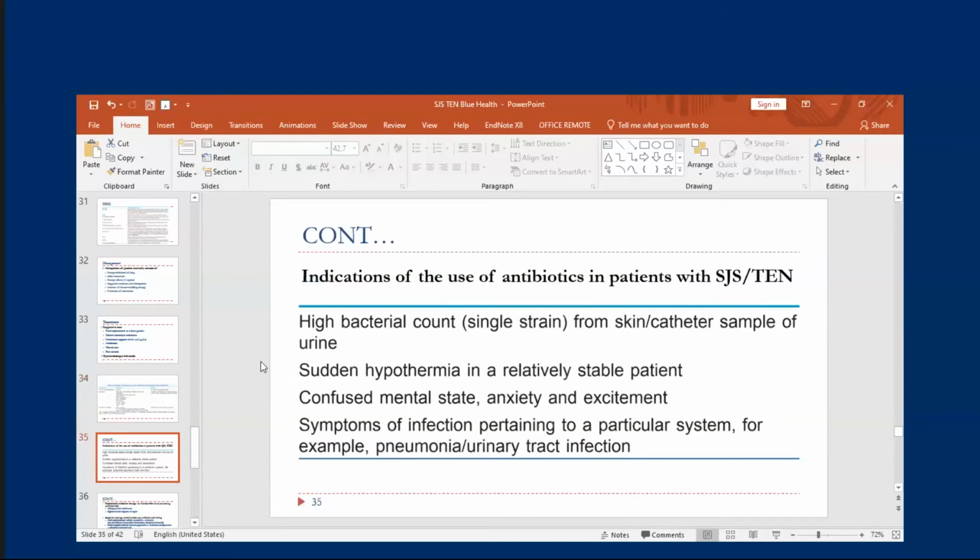So even though antibiotics are not recommended right and left for all patients, there are some reports that I've encountered. The indications to use antibiotics in the best setups are if the patient has a high bacterial count from the skin or catheter sample, and if there is sudden hypothermia in a relatively stable patient, confused mental state, anxiety, and excitement, especially if the patient starts to develop these unstable signs and symptoms after 4 days. It's a clear indication for the use of antibiotics.